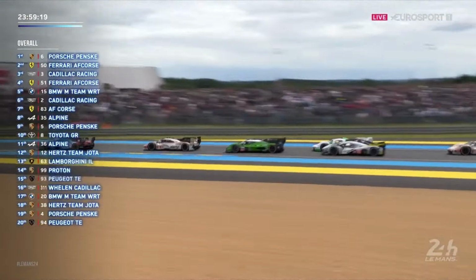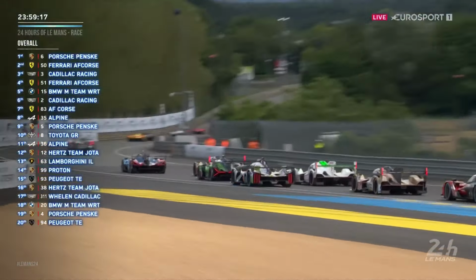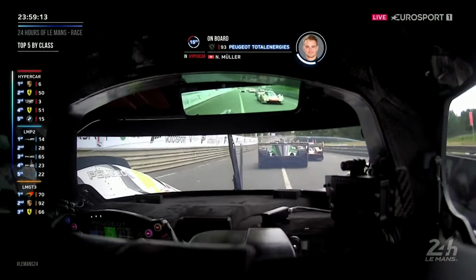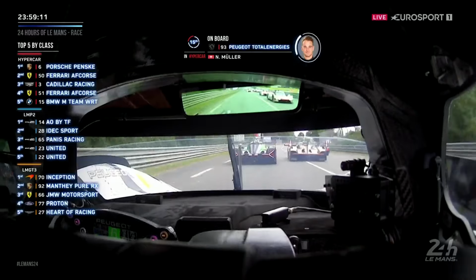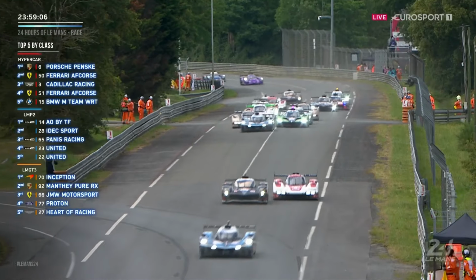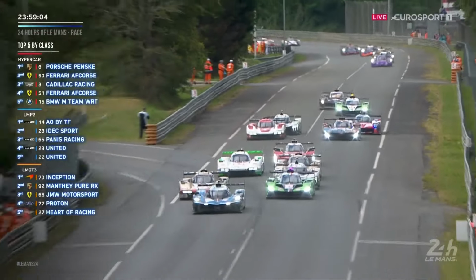Further back, a little lock up at the back of the hypercar field. We've got to get used to different colours as well from Proton Competition as we go on board with Nico Müller in the Peugeot, right in the thick of things. On board as we go on to the Mulsanne Straight for the first time. Immediately out on the attack.